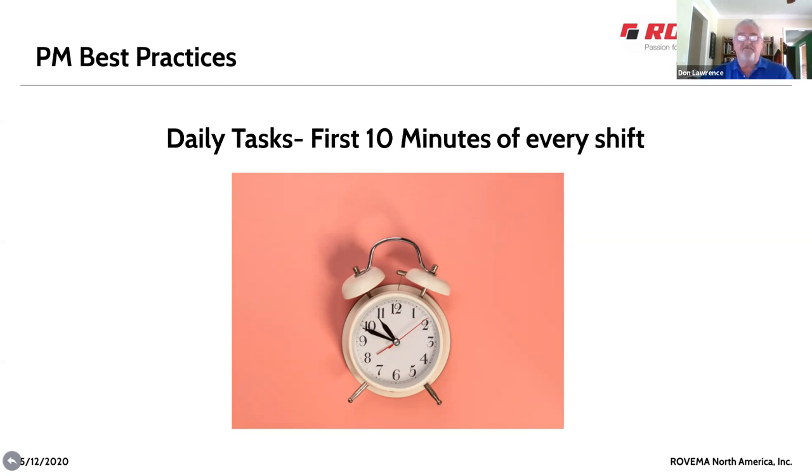The things that we've noticed are that your operators and maintenance people are very key people to maintaining your equipment and keeping the equipment running. The operators play a big role in this, and they need to take care of a few daily tasks in the first 10 minutes of your shift, and this will increase all of your productivities and longevity of spare parts, and just reduce your downtime and your scrap rates.